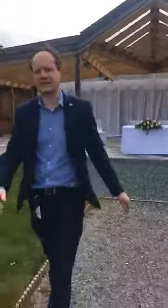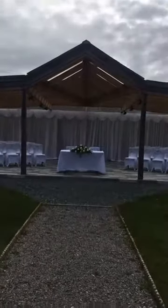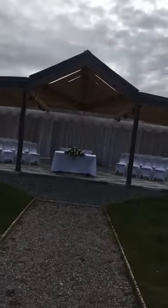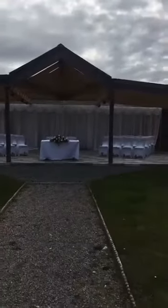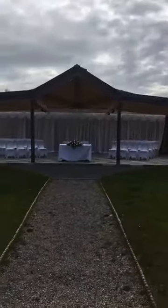So this is our pagoda. This is a fairly new addition to the hotel. We're just going to go back so you can have a better view of it. This gives us the opportunity to promote and allow guests to get married outdoors. So just a view there. At the moment we've got that set up with chair covers and bows. There is draping at the back, so it has to be draped just due to legal reasons, so that nobody can actually look in for the wedding.